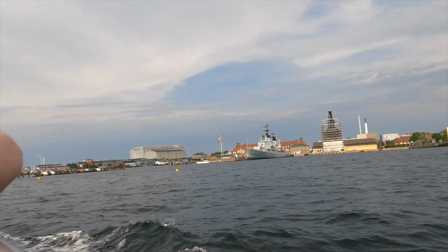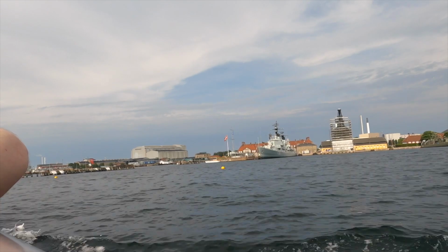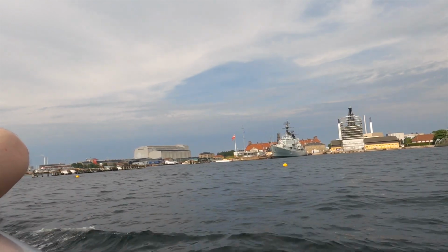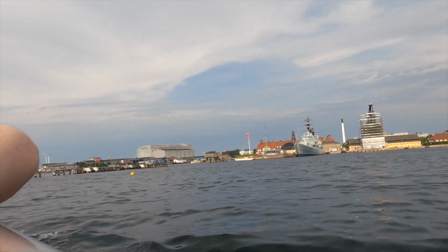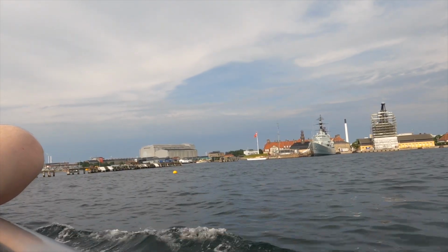Plastic films. Next, the battleship here on the right, the frigate Peter Skram, became known in the 80s during an exercise. They were firing a missile in the wrong direction.